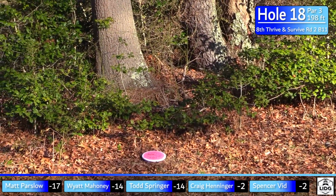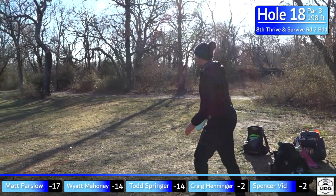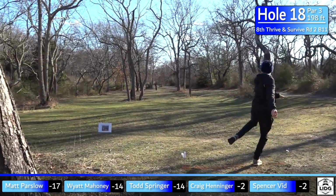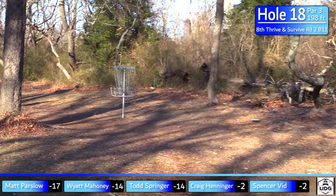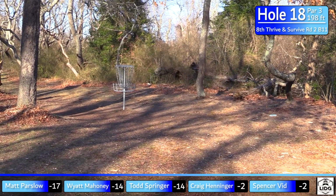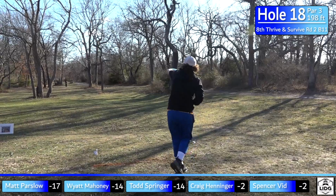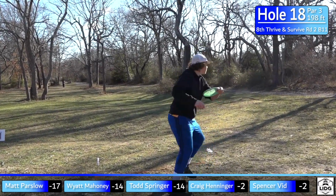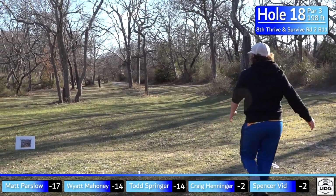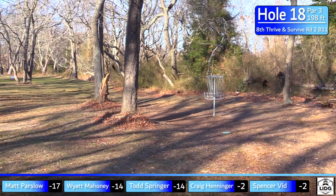Matt just not quite with the distance control on that. Oh, I'm sorry, that was Todd. Here comes Matt. Black jackets at him. I know. Whoops. Oh, that looked great. You could see Matt adjusted on his second shot then, I guess. That's it. Yeah. You could see Matt just adding the extra hyzer out of the hand to make sure it got over there. Wyatt drifting this one over. Looks really good, and it is.